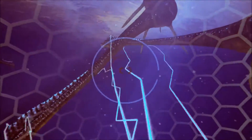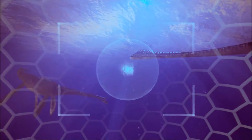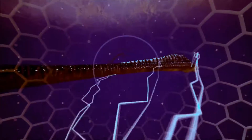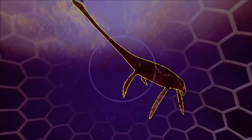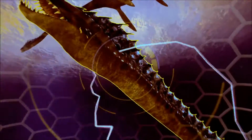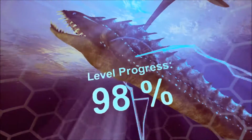These bioelectric discharges, ow, ow, ow, aren't enough to cause us real harm, but they're certainly strong enough to deter organic creatures. That is cool. Ow. It emits electric impulses through pores on its neck. The source of the charge is beneath the skin. There, a bioelectric organ.